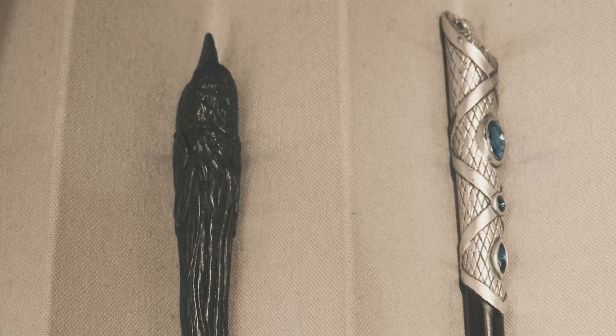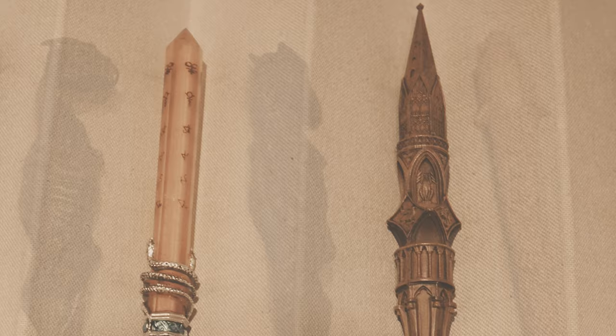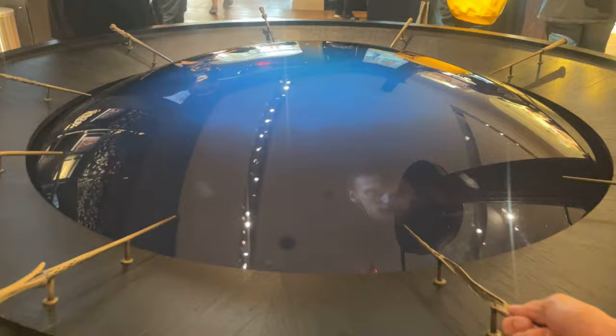The amount of detail on the specialty wands at the Ollivander store is incredible. Here's Fox the Phoenix. They have this blue sphere which shows off characters and the wands they have. If you hold on to the handle, you'll see things like this pop up.